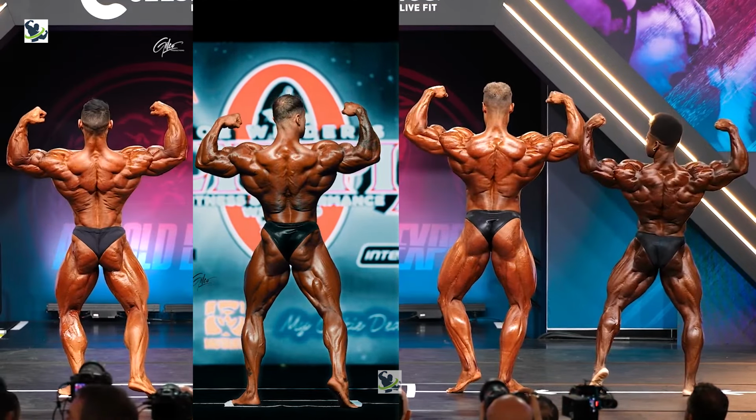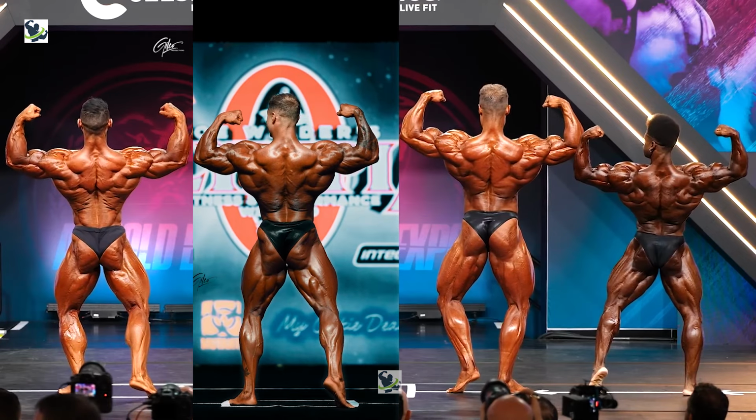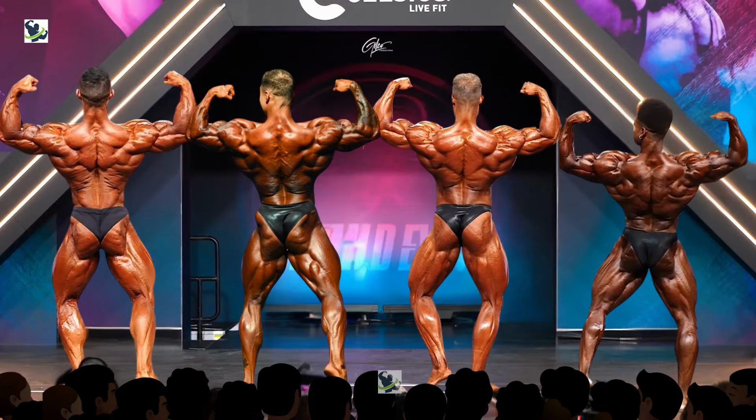Back double biceps pose. Next up is the back double biceps pose, and this one is tough because all these athletes bring something special to the table. But once again, Chris Bumstead takes the lead for me. His back is wide with a perfect V-taper and his lower body conditioning is just unmatched. Chris's hamstrings, glutes, and calves show incredible separation and detail, which is a big plus in this pose. He has that complete look from head to toe.